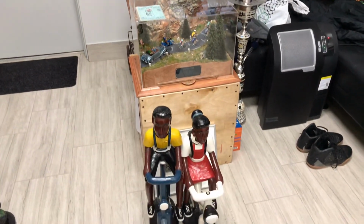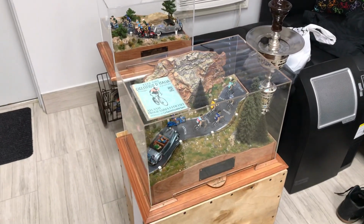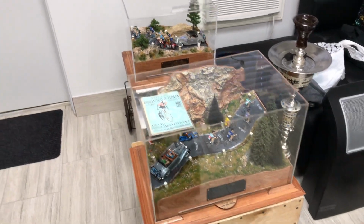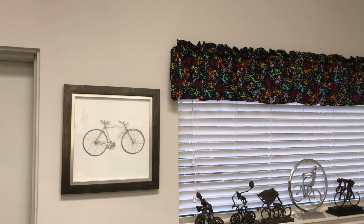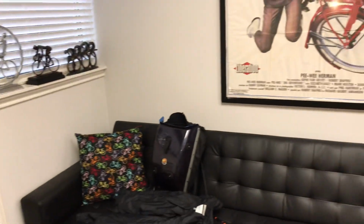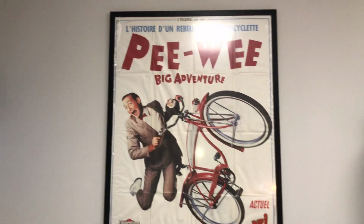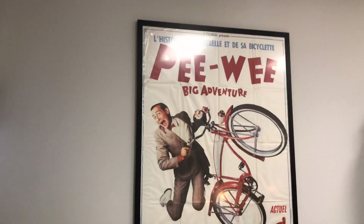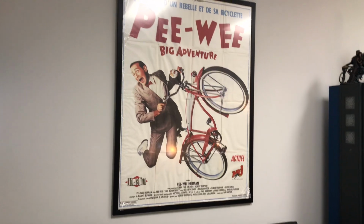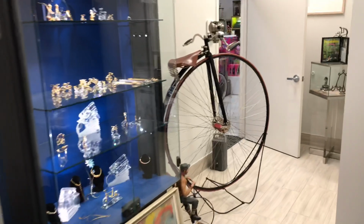We have these here. Collector had these from Ghana. These are from an artist in Colorado. Really good. He makes nice dioramas. And I had someone do some curtains for me. And the curtains match the pillows that they made also. And I also have a Pee Wee Herman poster, which is vintage poster, French version, by the way. All right, so we'll just kind of move on into the next segment.